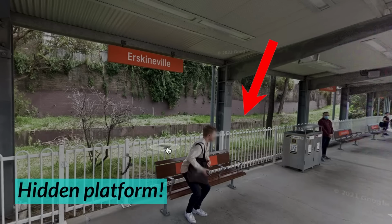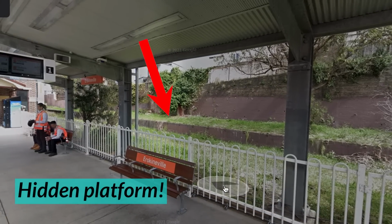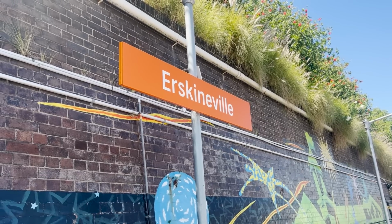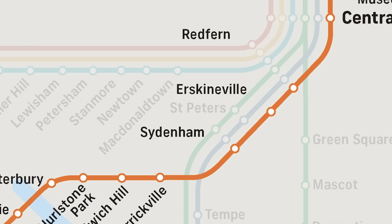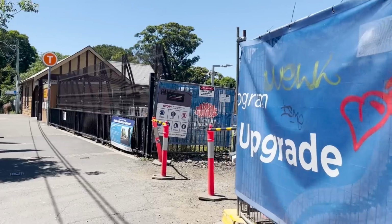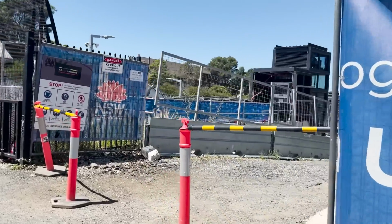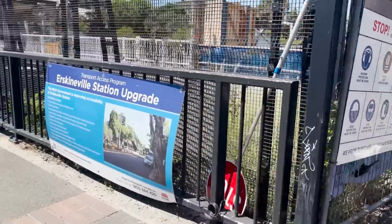I was planning to go and film it, but they're doing track work or like station upgrades here, so you're gonna just have to deal with this Google Maps thing. Yeah. Once upon a time, Erskineville lied on the T3, T4 and T8 lines, but currently it lies only on the T3 Bankstown line. When the Sydney Metro Southwest opens, the T3 will close, and T4 will once again stop at the station. Anyways, Erskineville is actually currently being upgraded, with lifts being installed to make it accessible as part of the Transport Access program.